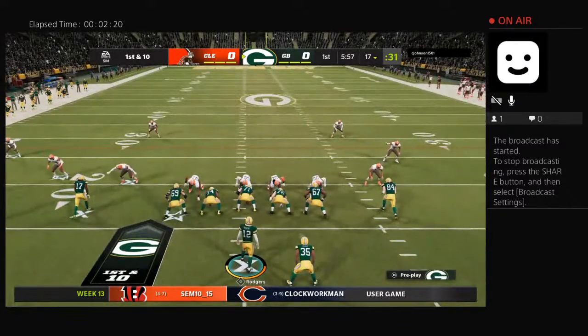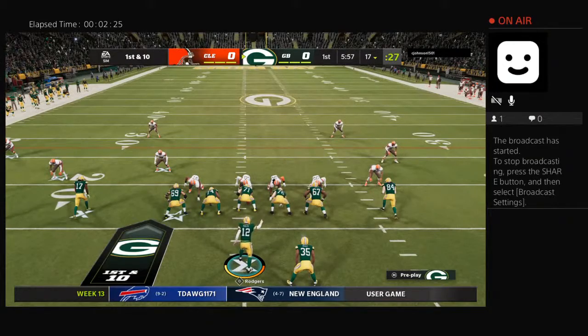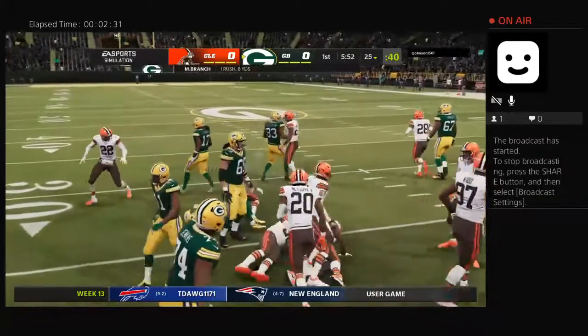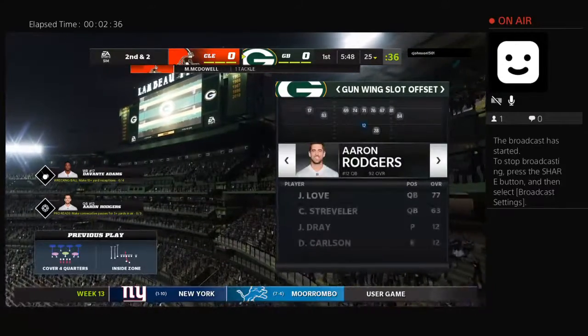They're going to need some therapy after this. Switch. Wide, get wide. This will be stopped about 2 yards shy of the marker. 8-yard gain, 2nd and 2.